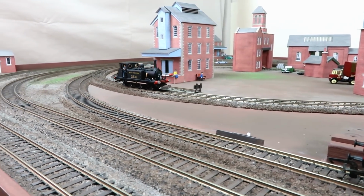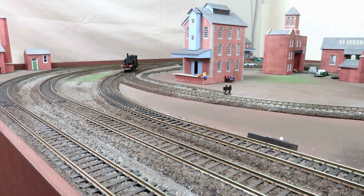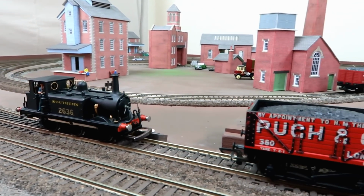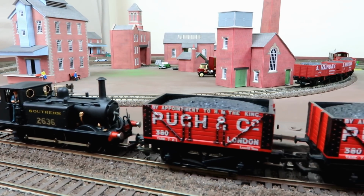Each train I show you will be made up of wagons that may have been seen about the Big Four regions. Now, while 2636, a Terrier class scratch built in the 1950s by my dad, prepares the first train, let me try and give you a little background to this complex but fascinating story.